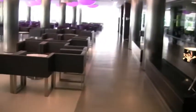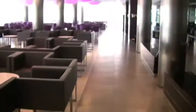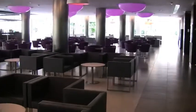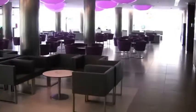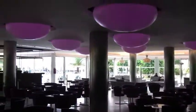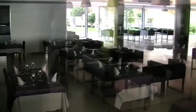Main lounge area. Everything looks really cool. It's all got that club iconography about the theming. The restaurant. Again, it looks decent. The lounging area.